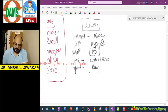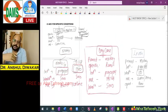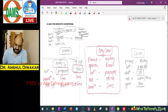Alright, so this is about disease specific agent of choice. This is where you get confused. Therefore, I've taken it this way. Otherwise, normally we take a drug and we see its indication. Here it is disease specific.